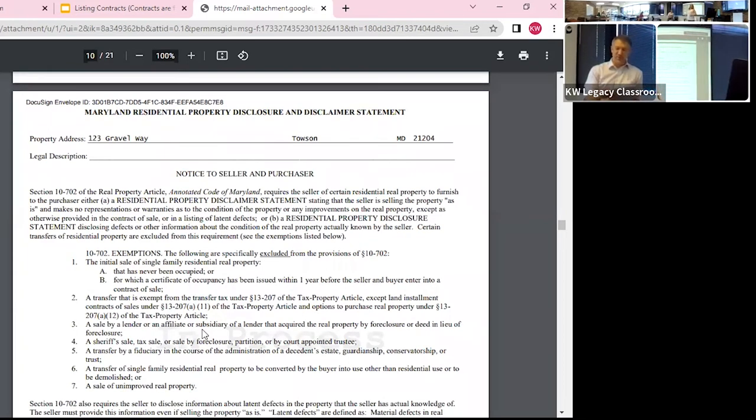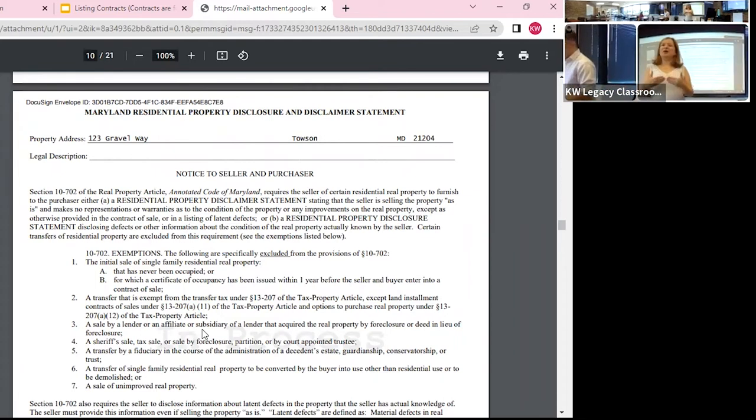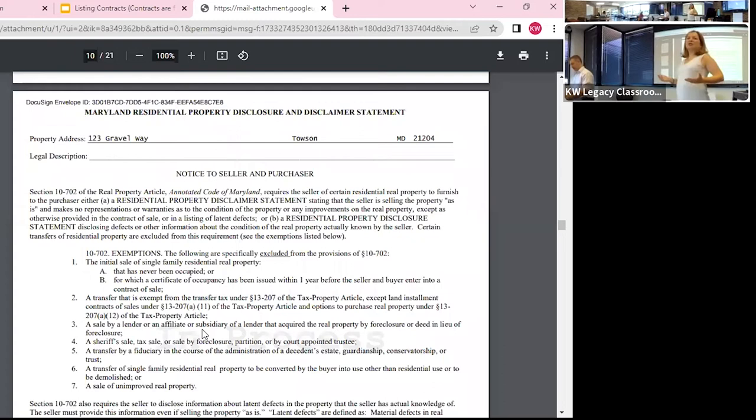Disclosure disclaimer. Unless they fall into that 1% category where they're exempt, like an estate sale, the disclosure disclaimer is a required document for every single home sale in the state of Maryland. Even a for sale by owner needs a disclosure disclaimer that they don't even know about. One of the classes we'll be having during Listing Wars in July. Here's how I like to explain the disclosure disclaimer to a client.